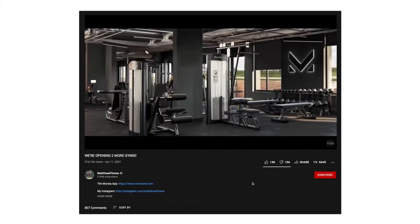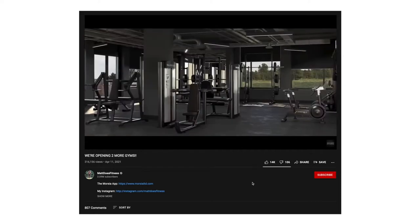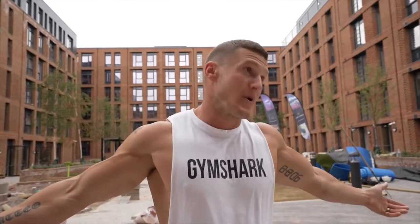So at the start of last year, I announced we were opening a series of Morsia gyms. At the time, I knew it was happening, and I saw images and renders of how it could look, but it didn't seem real. It's real now. It's literally behind us. We're at Guilden Village, Stoke Park, which is the home of the first ever Morsia gym. Well, there's actually three right now, technically, but this is the first one.